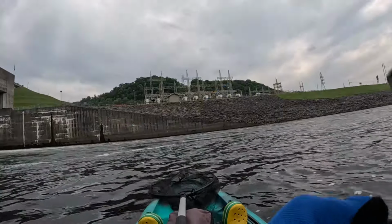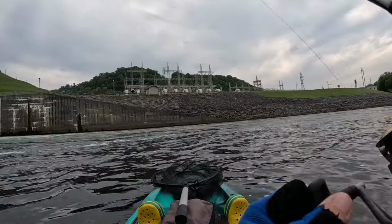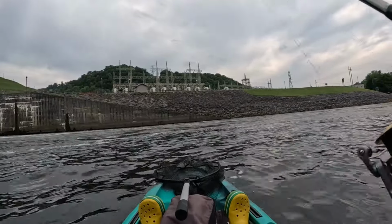Oh, there we go. There's a fish. Didn't take long after we put on a spoon. It's just a little trout. May not make it in. It's a long way away.